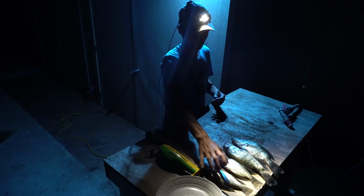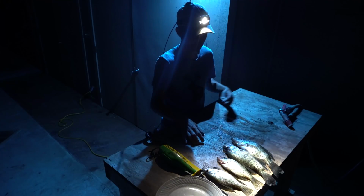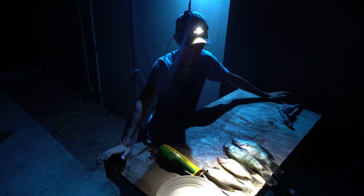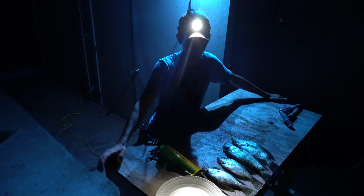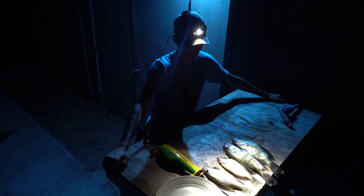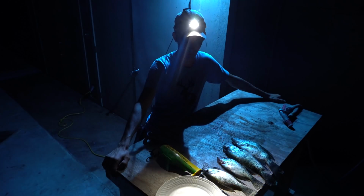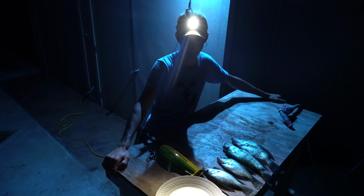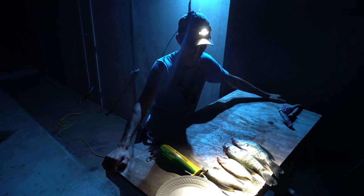Okay guys, well here we are with the 4 crappie that we kept. Got 2 little ones here and 2 nice slabs here with messed up tails. I went ahead and killed them with pliers because I would rather clean fish dead than alive. Some people clean them alive, and I'm not telling you not to clean them alive. I just think that if someone were to clean me, I'd rather them kill me first, humanely, than cut my arms and legs off while I'm alive. But let's get into it.